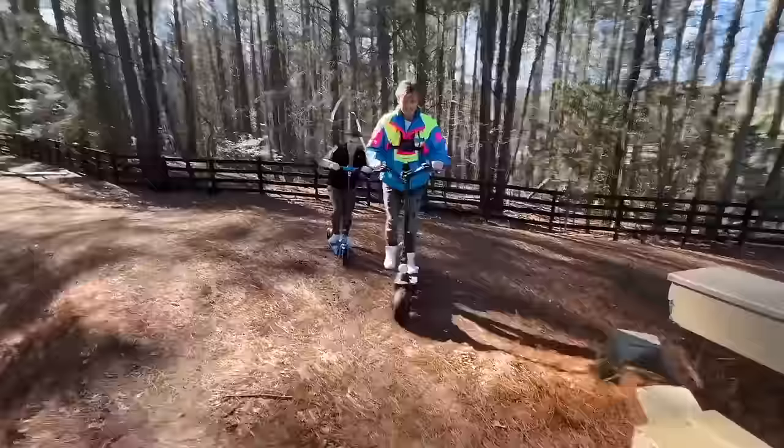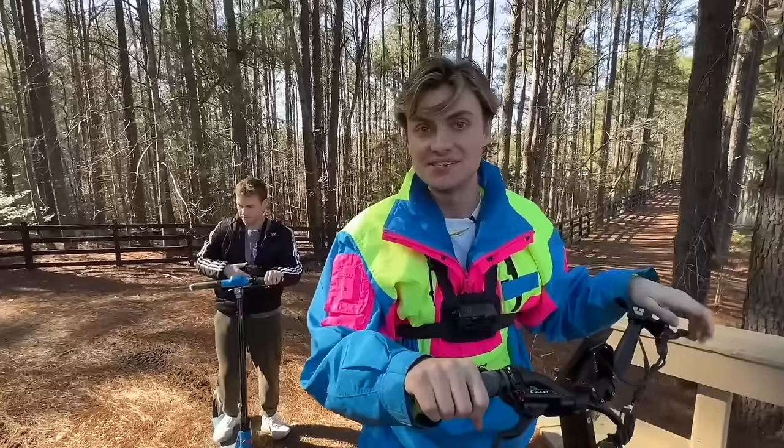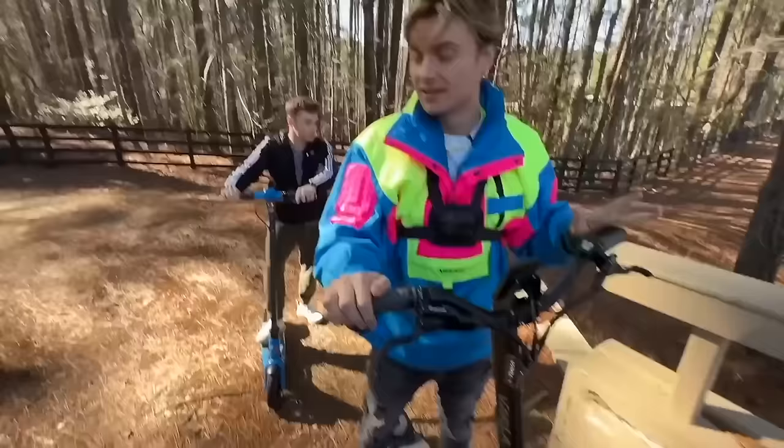I gotta say, for as non-off-roady as the Bugatti scooter is, it actually did really well. That trail is hard for ATVs to go down because it's so bouncy. This did great. That did surprisingly. I didn't think it was gonna make it.